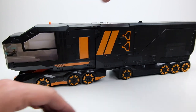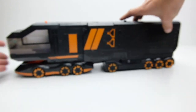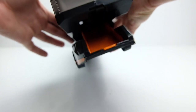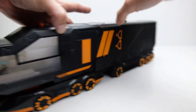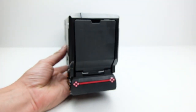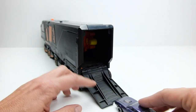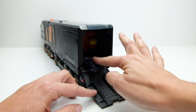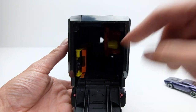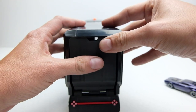So we'll go over some of the details and the features of it. The first thing, as you can see, it's just like a semi-truck looking thing from the future. But it does have a unique front area right there, and you can kind of see light through it, and I'll show you that when I open it. The back has a little pull-down ramp. So you can drive the car up in it or whatever. And it does say on the box that there's a storage area in here. So there is room for storage. It's kind of hard to see, but I'll open it up in a minute.